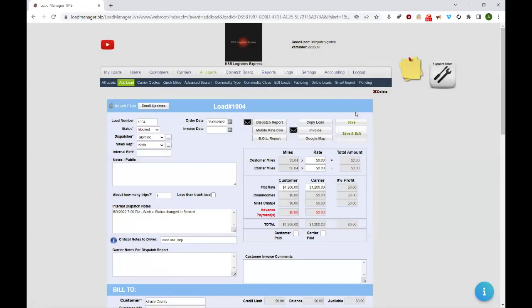Here we have the load is all complete. We have the ability to print out dispatch reports, BOL reports, and invoices. These invoices will be for our invoicing services, and I'll show you what it looks like.